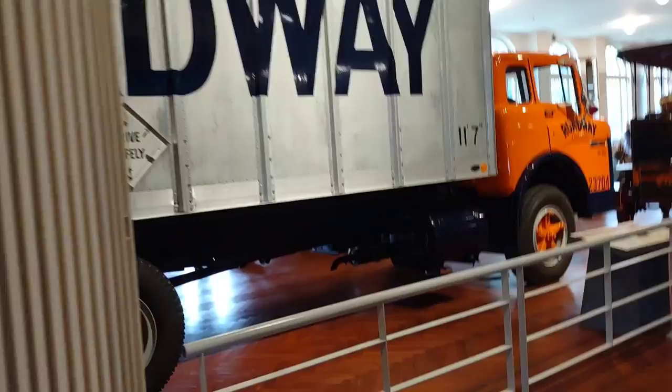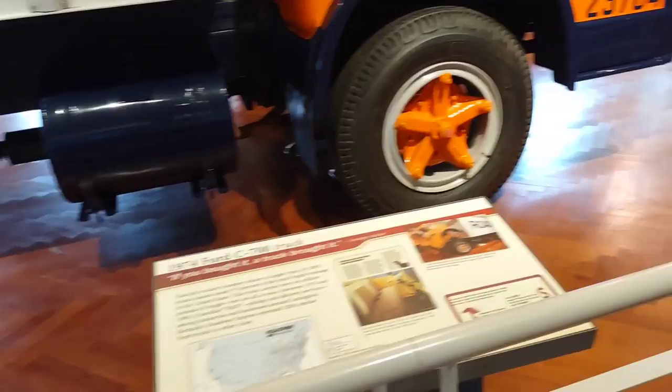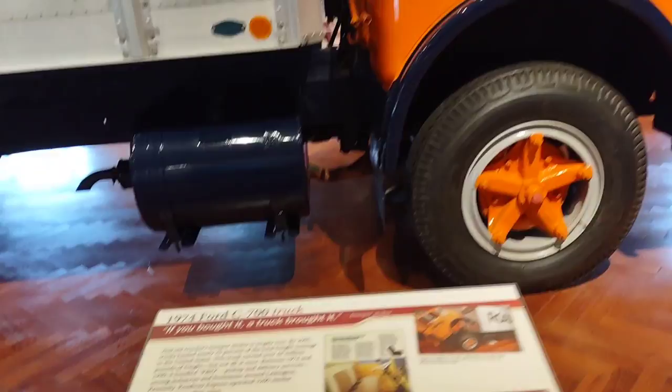Roadway Express. It's a 1974 Ford C700, 169 horsepower at 3,600 RPM. It cost $8,000 for this truck. That old truck driver's bumper sticker is largely true.